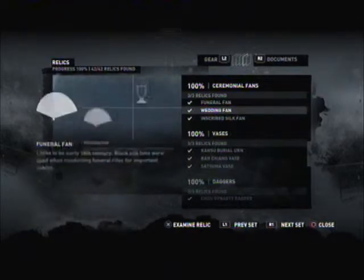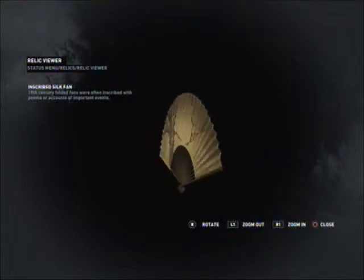Looks to be early 18th century. I remember black silk fans were used when conducting funeral rites for nobles. A fan made for a special occasion, probably a wedding. Doesn't look older than a few years. 19th century folded fans were often inscribed with poems or accounts of important events.